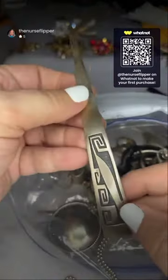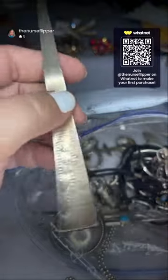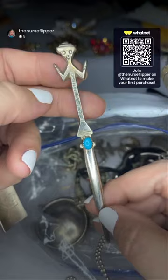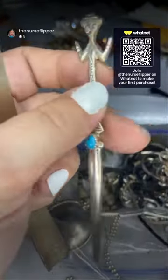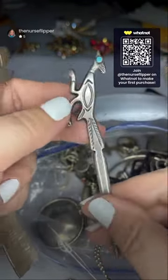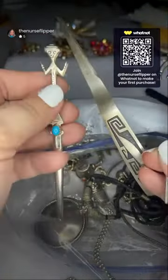So the starting bid on the letter openers, this one is $50. They are all solid sterling. $50. This one's actually got like four signatures on it. And then the signed Don Palermo is $100. Also all sterling silver with turquoise. And the Roadrunner, I would start at $50. It is also solid sterling with turquoise. So $50, $50, and $100 for starting bids on those.